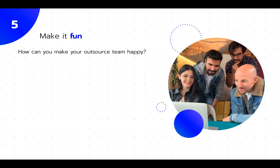Right. So how do you make your team happy? How do you make it enjoyable? So a couple of things. Okay. First thing, build personal relationships. We've talked about this before. Whilst we don't expect you to become best buddies, building personal relationships will make the team happier.